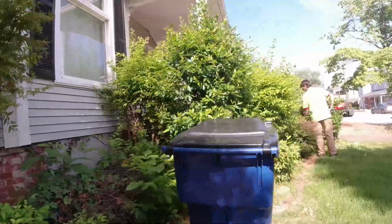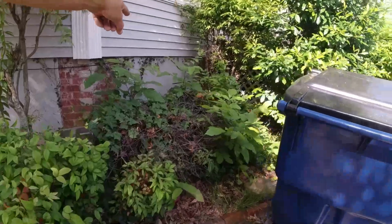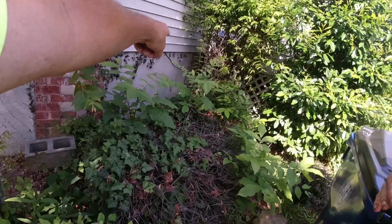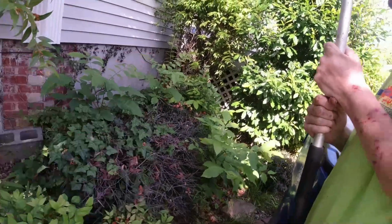Anyway, hey Zach, be careful over here, man. You got a piece of metal, and you see that sign back there? See that piece of metal that's bent right there? Yeah, I do. And the wire on the house? You see that black wire? Yeah, I see the black wire. And you see that black piece of pipe? Yeah, you don't want to get hit by that either.